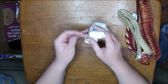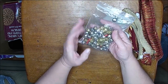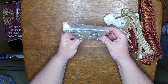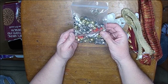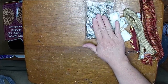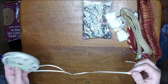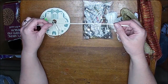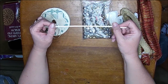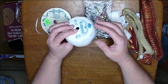We have some lace, and some jingle bells. These are always fun, especially around Christmas time. And I think these are vintage. I'm not 100% sure, but I bought some just like these from my friend Diane, and she called them vintage, so who am I to say they're not? Well, it could be back from the 80s. We're vintage. A little tiny ribbon, because like I said, I like to have that on hand to wrap up gifts pretty.